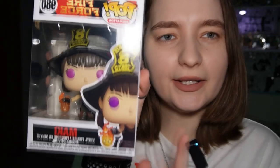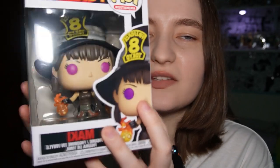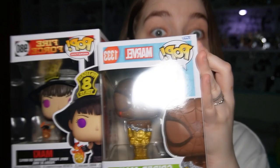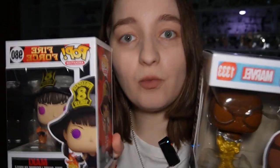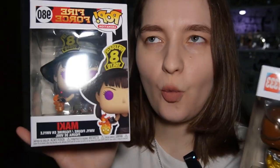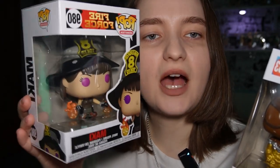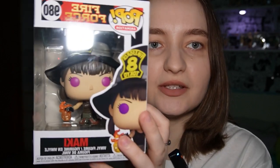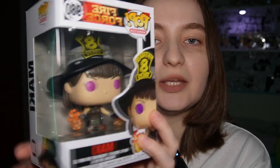So yeah, I actually wanted Kanan, but I'm not mad because I've been eyeing this pop for a while also. And actually, they knew that I wanted this. This one was in my wish list since last year, because I only recently got a chance to watch Fire Force. Also watching Haikyuu currently, but yeah.